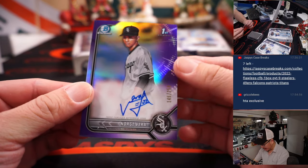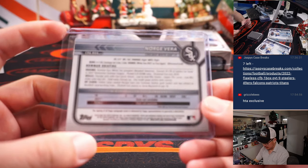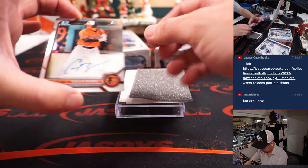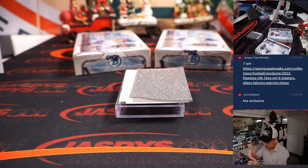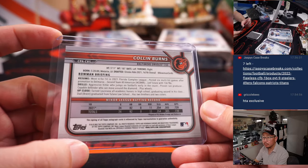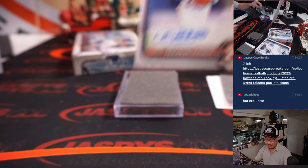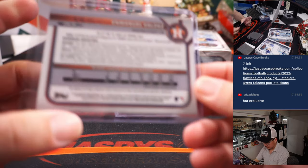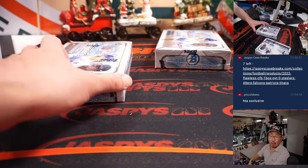Got Norge Vera, 145 out of 250. White Sox, Edgar with the White Sox. Number 4 White Sox prospect. Colin Burns, Burnsy, going to Ed and the O's. And we got Emmanuel Valdez, Steven, with the Astros. Two more to go.